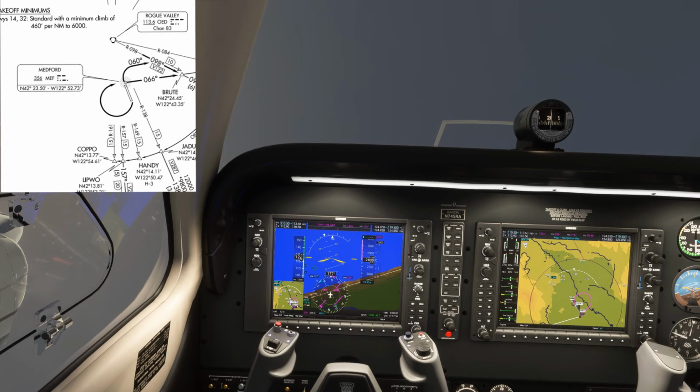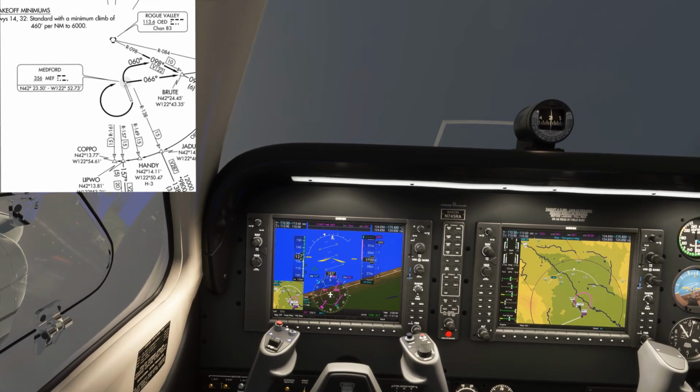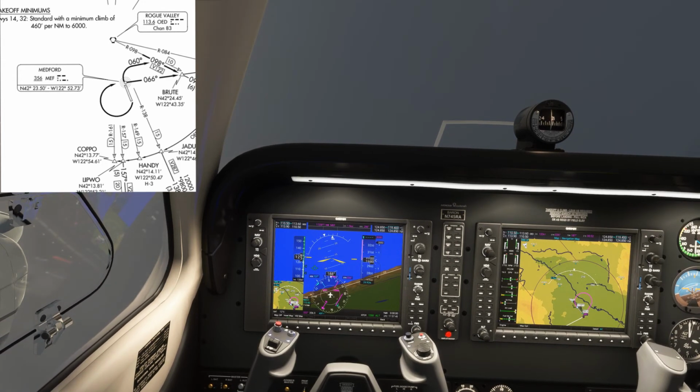Now it seems that the aircraft got to about this position, and one possible cause of the accident would be that maybe the pilot looked down at the chart because he wasn't sure whereabouts he was going next. Maybe he didn't have it fully set up properly in the equipment before he took off. So he was changing some of the radios or something like that.